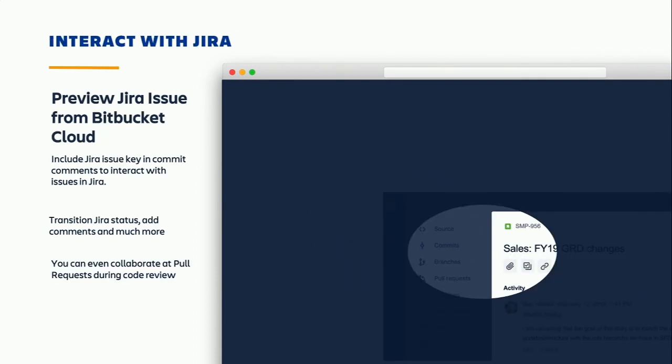Okay, so now let's say the other way around. If you are in Bitbucket, how can you get a preview of your Jira issue? Same, the Jira issue key comes in handy here. Developers who spend more time in Bitbucket can go to any commit comment and clearly see a hyperlink to the Jira issue. And when they click it, they'll get a preview of the Jira issue.